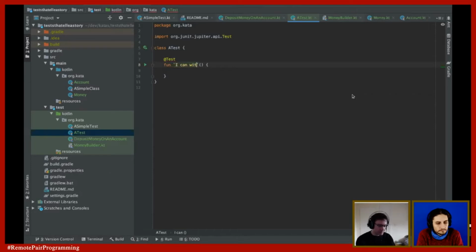Okay, so I can withdraw some money on an account.